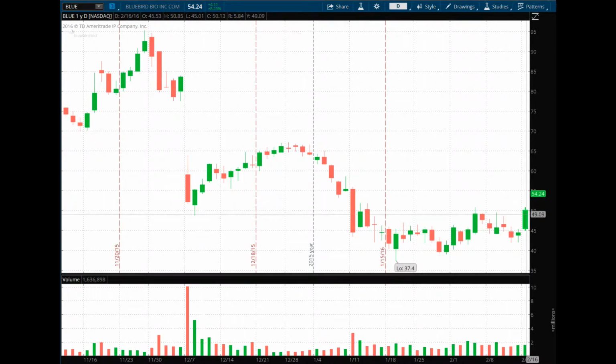It's a little bit more thin than I like. We can look back here, and on some days we get some decent volume, but a lot of days the volume is not that great. This day here, for example, 865,000. So generally speaking, I'm not really looking at a stock that trades this thinly, but just the setup here.